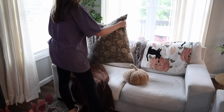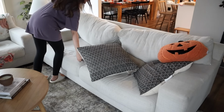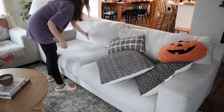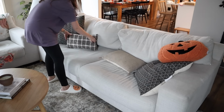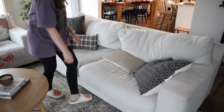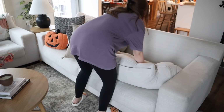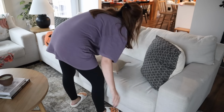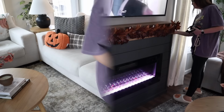We're adding a few more touches to the living room, mostly just pillows, and then that will kind of complete my living room. Like I said, I really wanted the focal point of the Halloween decorations to be in my living room this year. Now, I had intentions of decorating the kitchen all out, but as I kept adding decor in the living room, I was like, you know what?